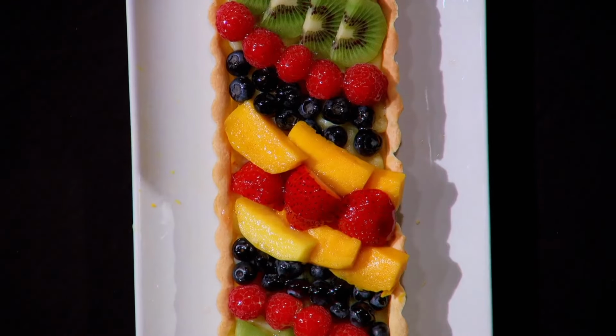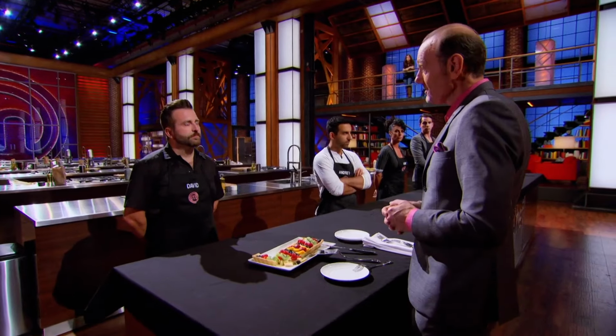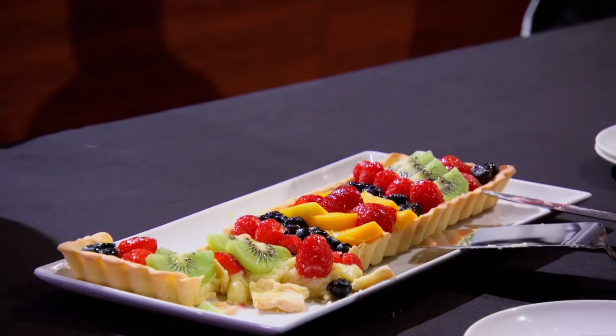The fruit, if you're gonna cut thick, have them all thick. That's the consistency, and yours has that consistency. All in all, quite impressive. Thank you, Chef.